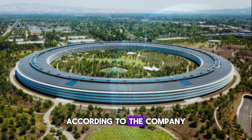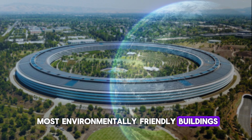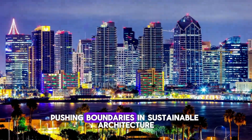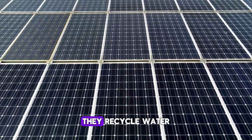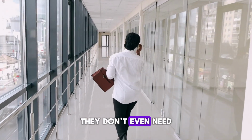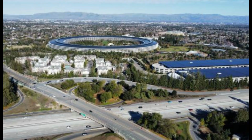Here's where things get interesting. According to the company, Apple Park is one of the most environmentally friendly buildings in the world. It showcases cutting-edge, eco-friendly design and operations, pushing boundaries in sustainable architecture. It's covered in solar panels, they recycle water, and the whole place runs on renewable energy. 90% of the time, they don't even need heating or air conditioning thanks to clever natural ventilation. Turns out, good design isn't just about how things look.